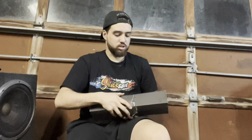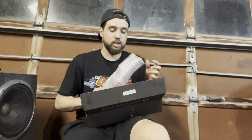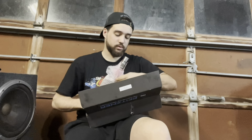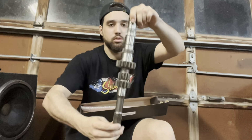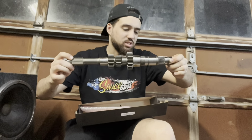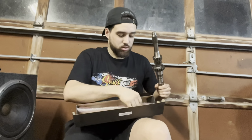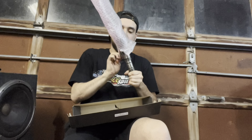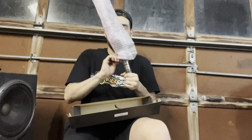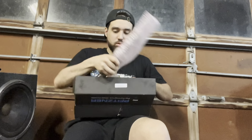And then we have the input shaft as well. It just says the gear ratio on it again. I already had this out, and it's covered in de-corrosion stuff, which sucks because I have to do this twice. But there it is. So it's the whole shaft. All the gears sit on this. I'm assuming the slider probably sits on this too. So first and second gear are all on the same shaft. I do know that. And then third and fourth, I think, and fifth are on their own, or fifth and reverse are on their own.